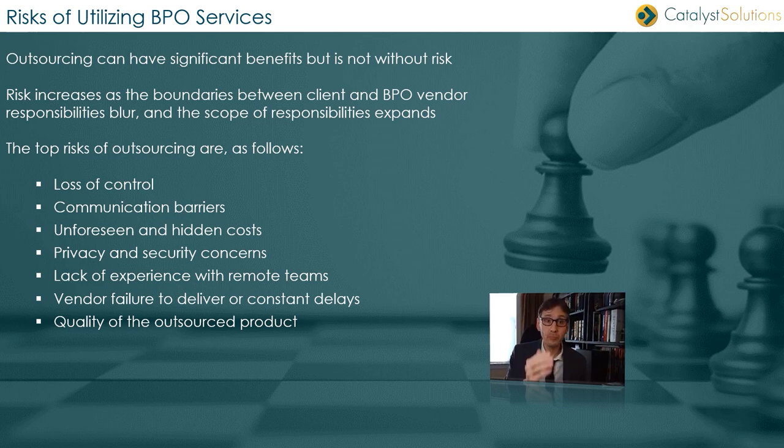Privacy and security concerns. PHI is a huge asset to healthcare plans. It is a huge burden, honestly, to healthcare plans. Loss of data by way of a BPO vendor who is not SOC compliant, who doesn't have resilient security protocols in place for their IT infrastructure, is a vulnerability to the healthcare plan, right? Because if their vendor has a breach, the healthcare plan is ultimately responsible. There is going to be an adverse event as a result of a breach.